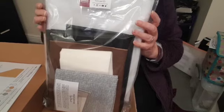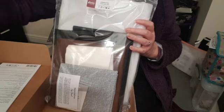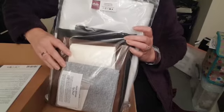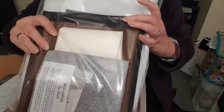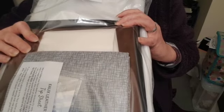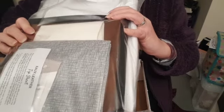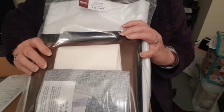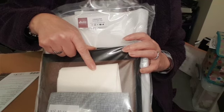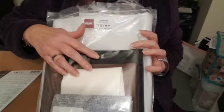And then you get the materials. Let me just go back and refer to the list. So you can see I've got a lining fabric, that kind of grey, almost like a check design, but it's an uneven check. That's quite nice. It goes with the black of the main bag. And then that is some interfacing, which you use for the lining and the slip pocket if you want. You don't have to interface, but since they've provided it, I probably will.